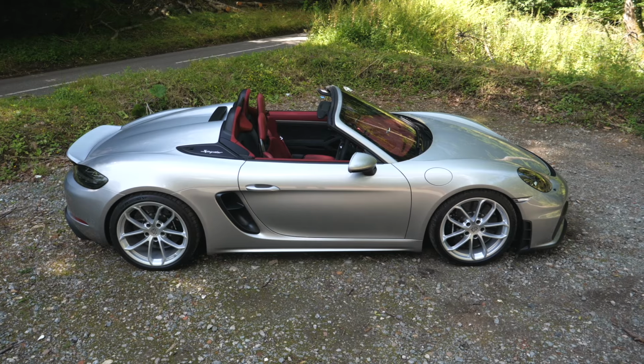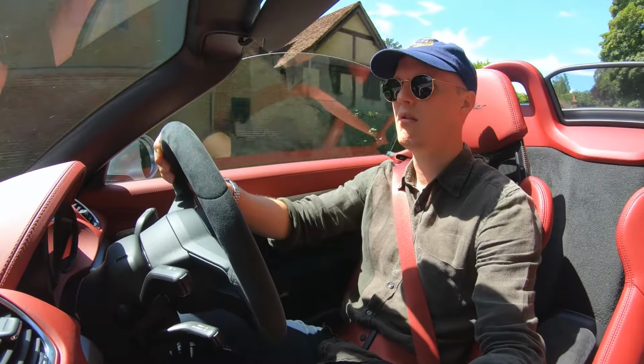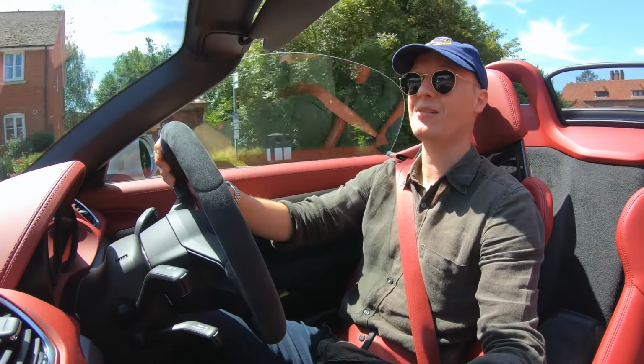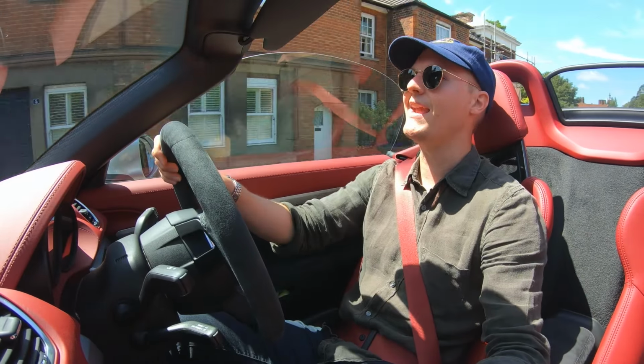It looks so brilliant. I've got the roof down, I'm in a thoroughbred Porsche, yeah, it's just a bit like, however, it gets good around 6,000 RPM, and in fact, that's when this car is really on song.